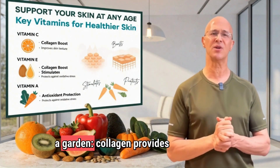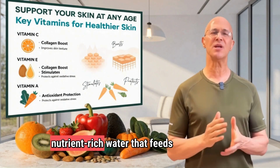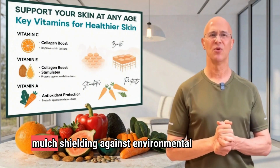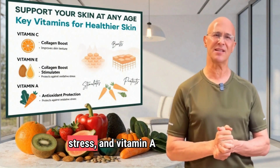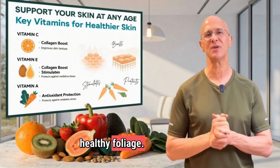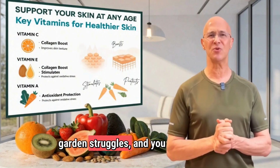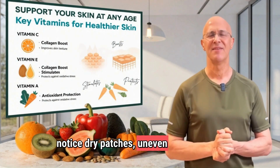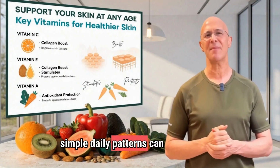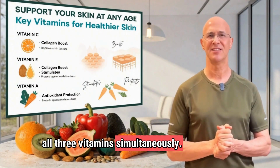Imagine your skin as a garden. Collagen provides the soil structure, vitamin C acts as the nutrient-rich water that feeds new growth, vitamin E functions as the protective mulch shielding against environmental stress, and vitamin A ensures that old leaves are replaced with fresh, healthy foliage. When any element is missing or irregular, the garden struggles and you notice dry patches, uneven texture, and visible lines. Later, I'll explain how simple daily patterns can maximize the effectiveness of all three vitamins simultaneously.